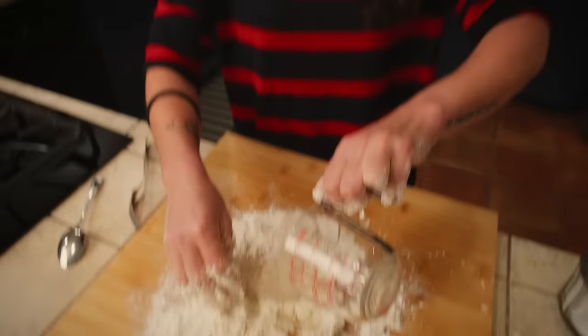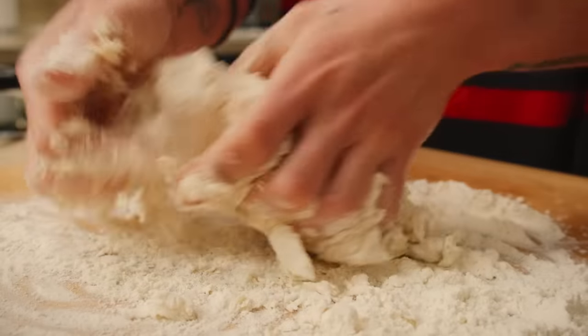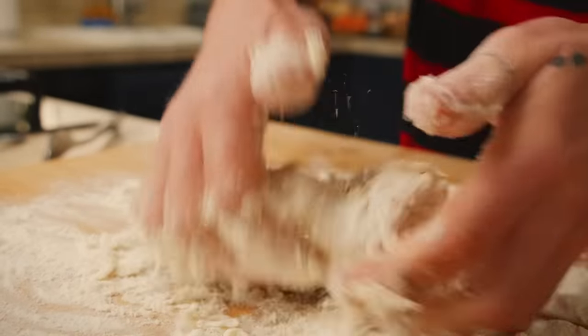So this is definitely not pizza dough. No, this has nothing to do with pizza dough. This is another thing, completely different.